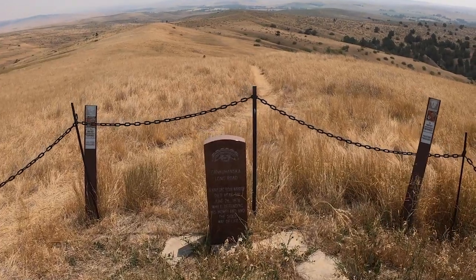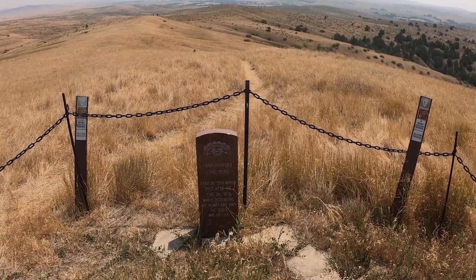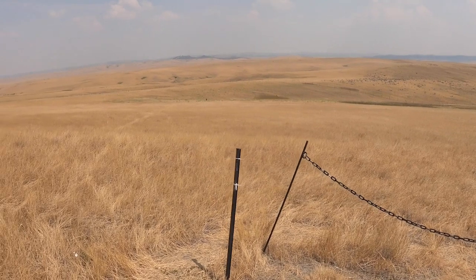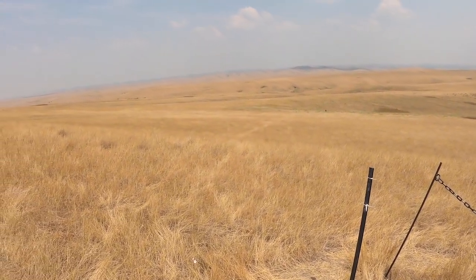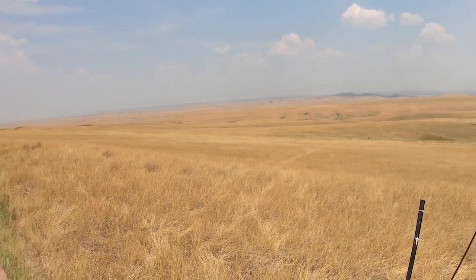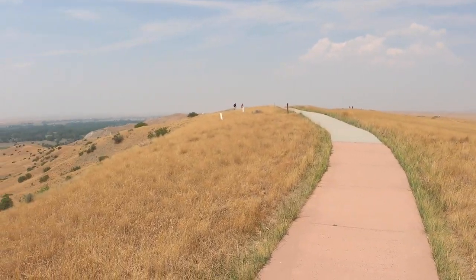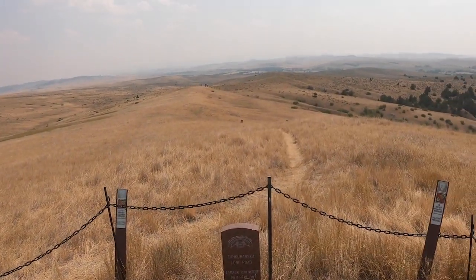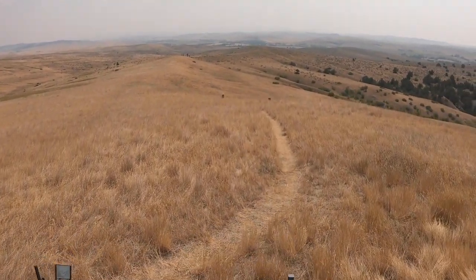This is where Long Road died. As you can see, that's where those other two sites for Indians that passed away fell. And here's looking back up at the hill, so they were everywhere. They were coming up all over the place. And there's more actually down the hill.